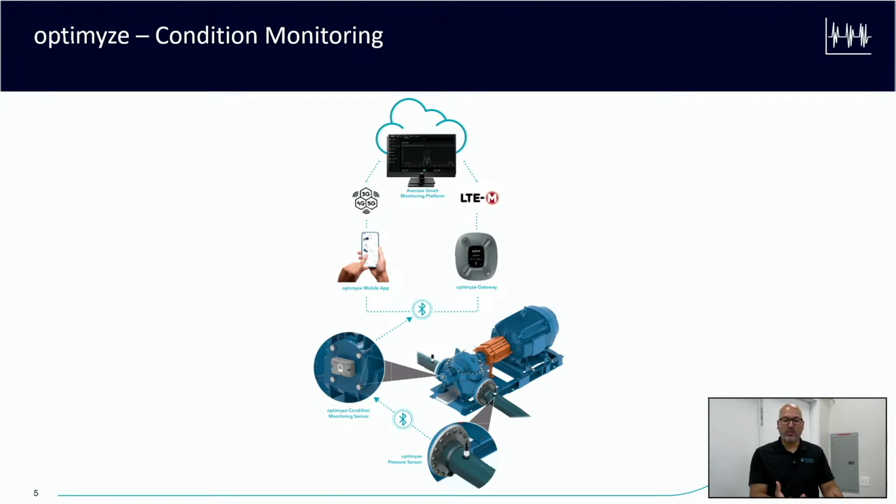And then the top, which we already kind of talked about, is the Avenzer smart monitoring platform. So Optimize is strictly a mobile application. There's not a web-based platform. We are using Avenzer as that web-based platform, which can consume the optimized data as well. So now not only can we monitor our VFDs in that platform, but we can pull in temperature and vibration data of a pump housing, bearing, motor, whatever it may be, all in a single dashboard now.